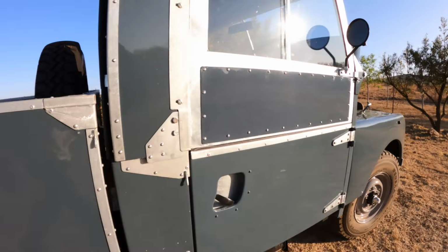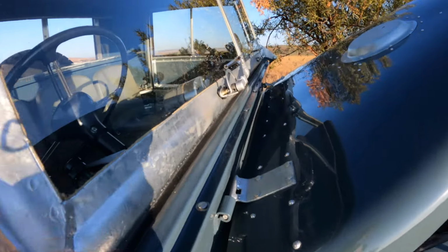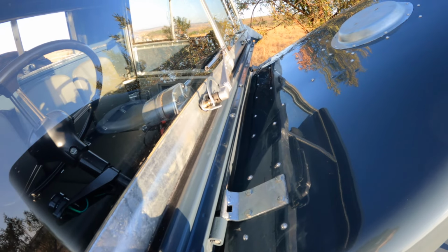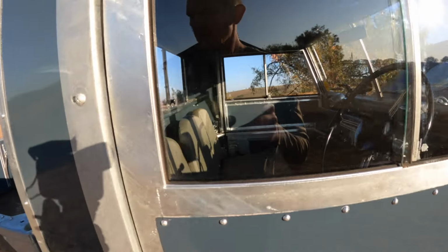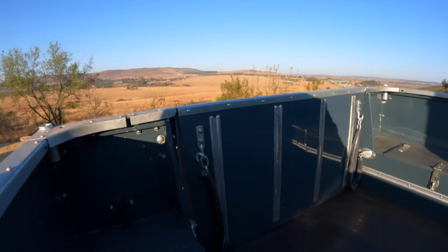And then in terms of screws, I've used, where I can, the BA screws, like these ones. So these are the original screws. But then when I didn't have those, I've gone to some look-alike stainless steel screws. So I've used those for the other areas.